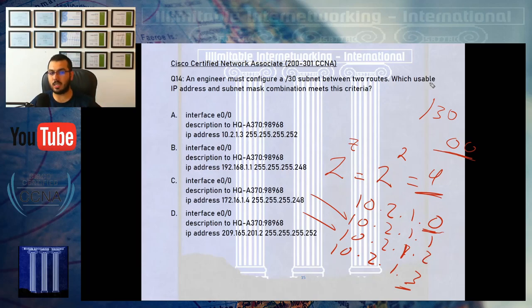The question is tricky. Usable IP address, not addresses, a usable IP address. .3 is not usable. It's a broadcast ID. You can never type it inside the router at all. So you are useless. Also, you are useless. .2 is good because this is also slash 30.